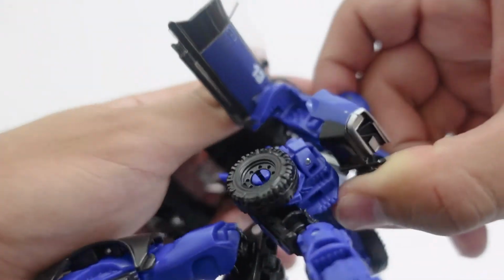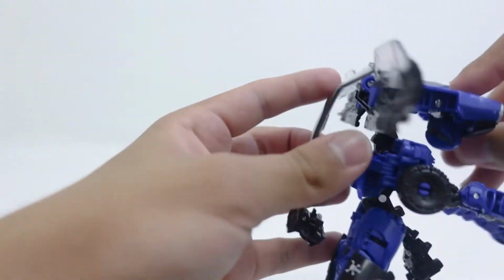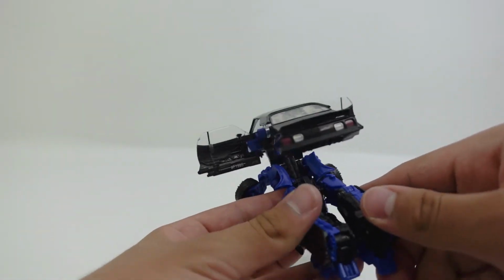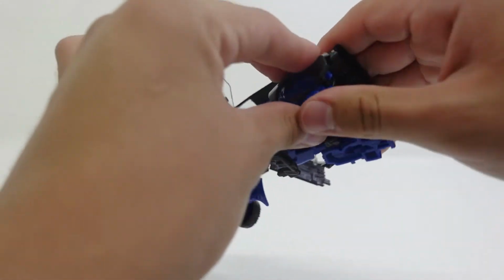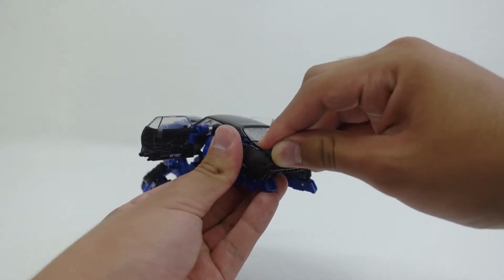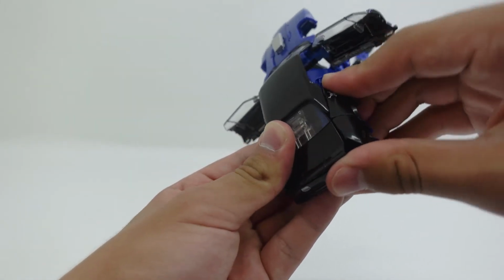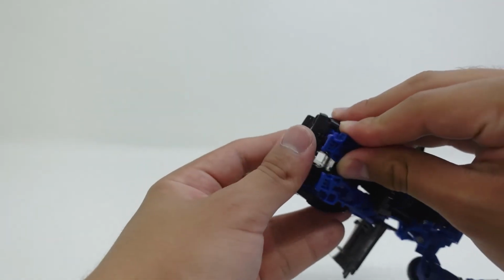But before we do the back area, I recommend folding in Dropkick's head like so, so that we have that Chrysler mode right there. And then after that, we're just gonna have to make sure that this whole area is aligned appropriately. Just make sure that this taps into place, although it is gonna be quite difficult to tap it in, and it's a rather difficult step if you ask me. I think that this whole area wasn't engineered right, and I think Hasbro could have done a little bit better on this figure. But needless to say, this is a great figure.